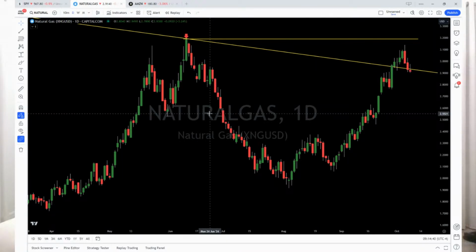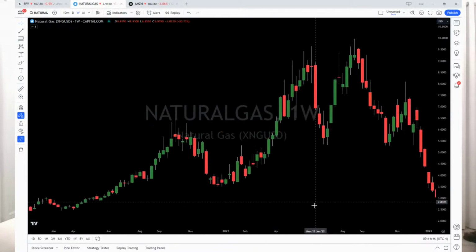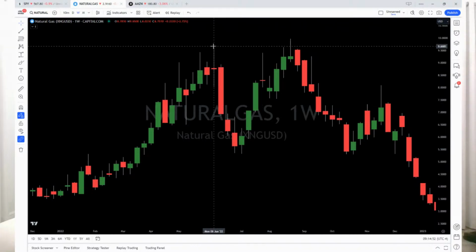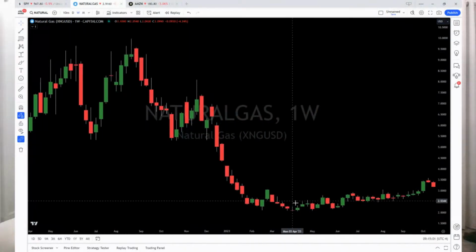But my point being is that if we go to our bigger time frame, look at the top back in 2022. It's basically identical to Bitcoin, right? Big up move, flush out, comes up, takes out this high right over here, took it out, and then look at what happened to natural gas. Look at the drop, massive collapse back down.